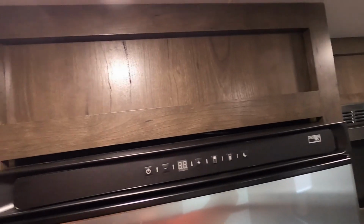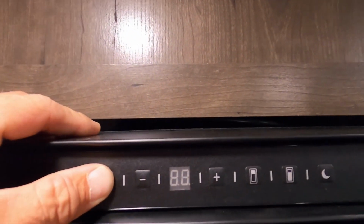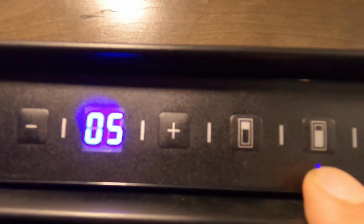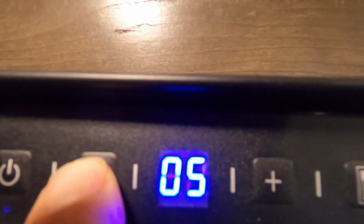Coming over to your Norcold fridge. Hold this in for about 3 seconds, now turn that on. So whatever is white is what you're controlling. Right now it's on the fridge. There it's on the freezer. We like to keep the freezer at 5. Move the fridge down to 3.